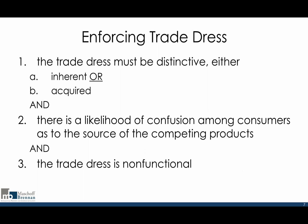You have to show there's a likelihood of confusion among consumers as to the source of the competing products. And you also have to show, if the trade dress is not registered, and we'll talk about registration in a little bit too, but we're assuming this audience has not registered any trade dress. So if your trade dress is not registered, you also need to show that it's non-functional. And here, we're reluctant to try and get into the weeds on the law, and we'd like to do our best to avoid that, principally because we just want to help provide you with tools as you're either developing or trying to evolve your own trade dress.